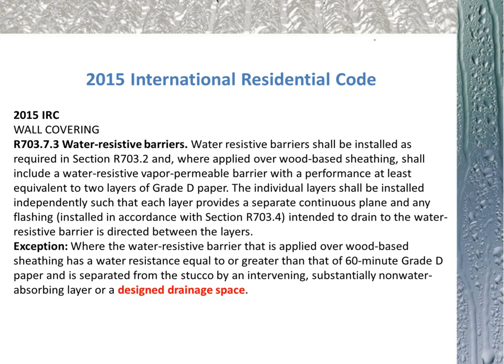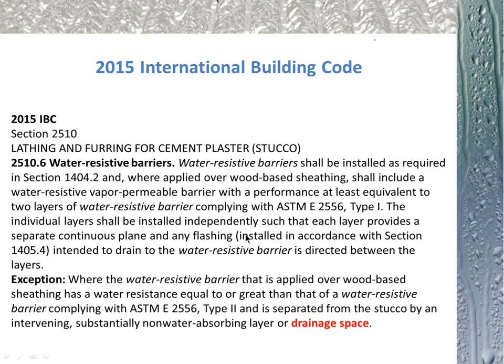Also, a 1 millimeter airspace does not give you enough space for proper ventilation. 6 millimeters gives you that proper space for ventilation, and there's been a lot of testing done to prove that. So along with this added change to the 2015 code, the International Residential Code, the same thing was put into the 2015 Building Code, the IBC, basically talking about a drainage space, needing a non-absorbing drainage space.